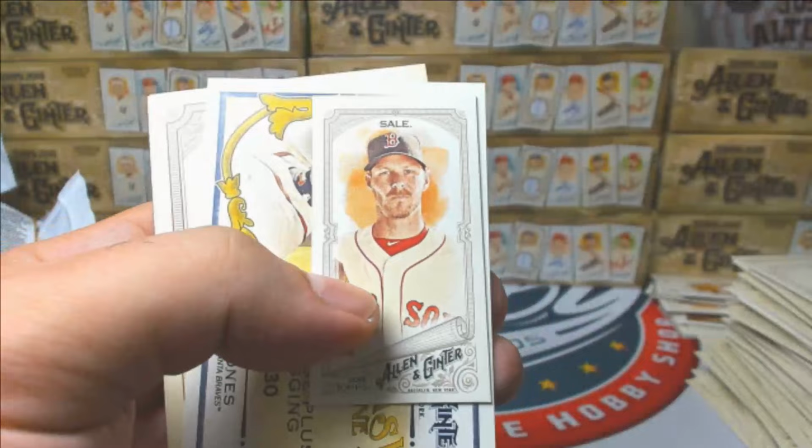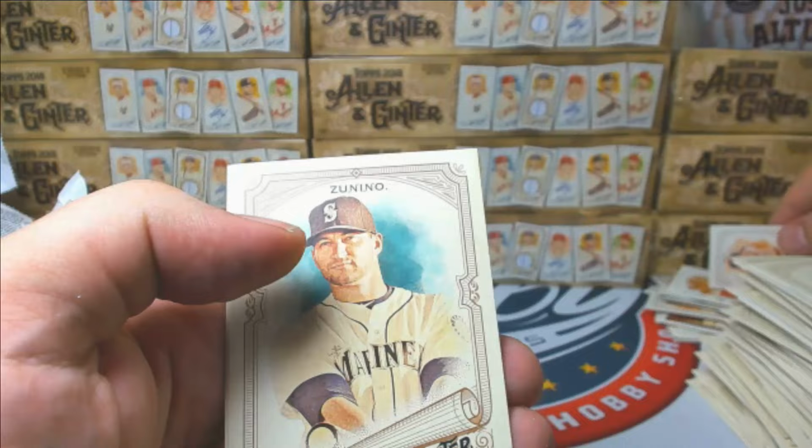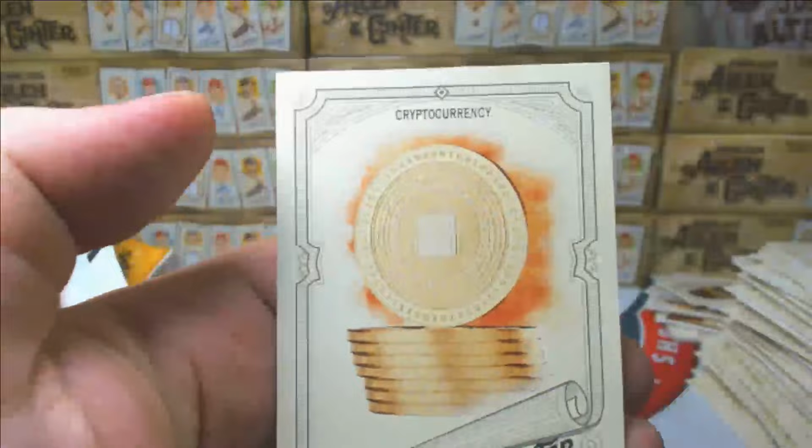See if we can get a nice cloth mini as well in this break. Chris Hale base mini. Also, we'll keep an eye out for the glow-in-the-dark minis, the SSP minis. Polanco, high number, SP. Total Solar Eclipse. That is an A&G back mini. Base.